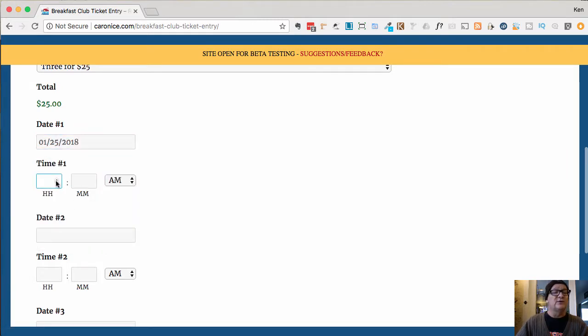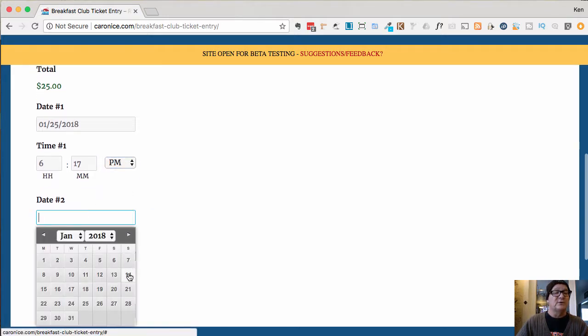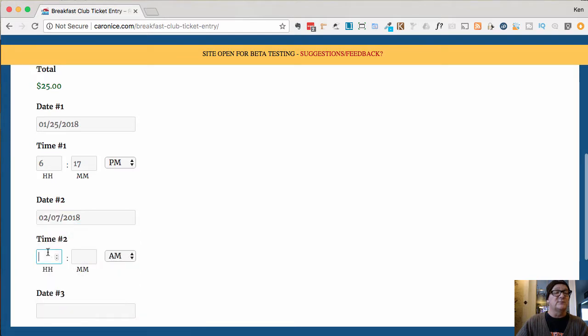And let's see, you can use this little scroll thing here if you want, or you can just put in the time there. I'm going to put PM for that one. And let's pick another date. Let's say, what's that, February 7th, okay?